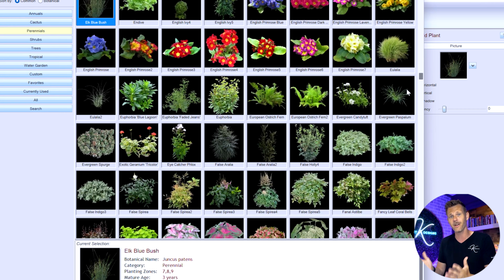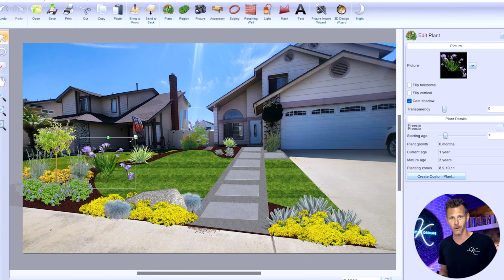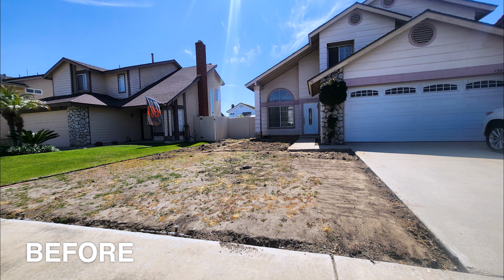And this is the kind of stuff that when you take the pictures as a realtor, that jumps off the page and gets people in the door. Let's go on to number 2.